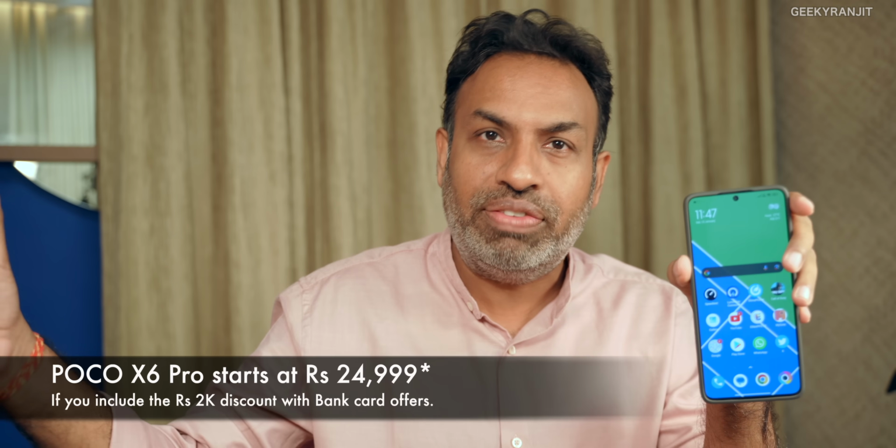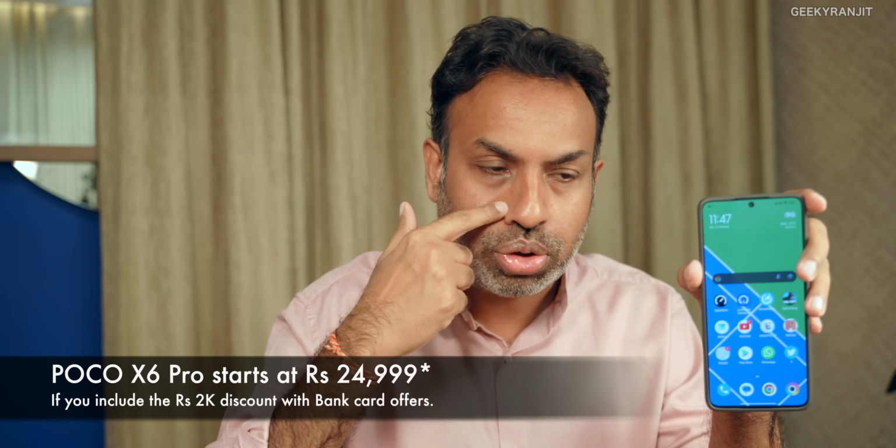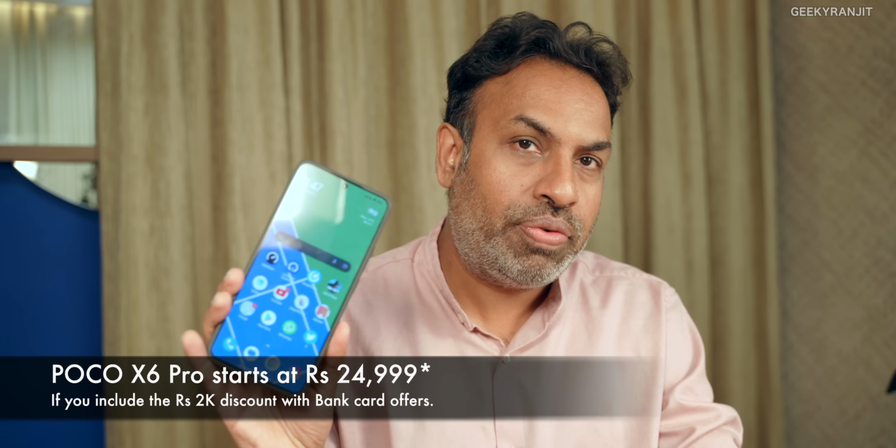In fact, as of now in India, for the price point of this smartphone, it starts at about 25,000 rupees. If you include that 2,000 rupees offer, no other smartphone in India can match this in terms of performance. So that way they have surprised everyone, and I was also genuinely surprised.